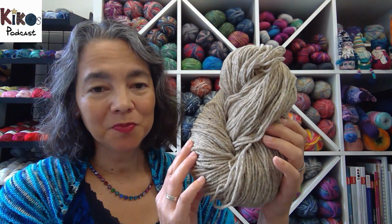So I think it's like a DK weight, even though she recommends a needle size of 2.5 to 3.5. I think that's a fairly small needle.